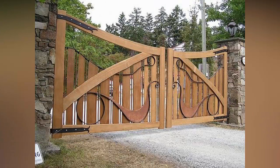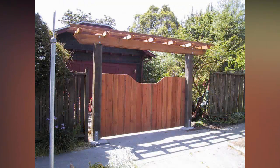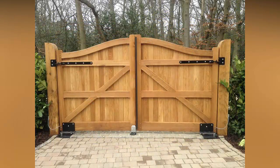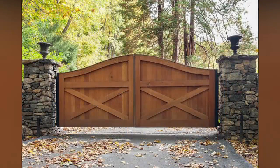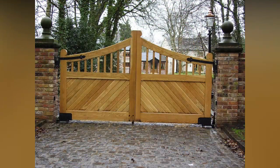Cedar wood farmhouse gate design ideas. For a grand entrance, this cedar wood farmhouse gate provides all the dream, the charm and magnificence of the countryside. The stacked stone posts complete the rustic vibe of the design.